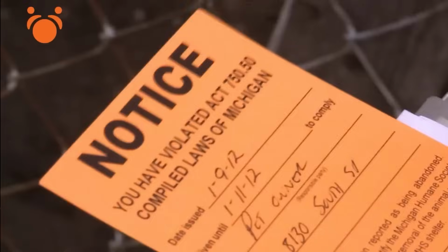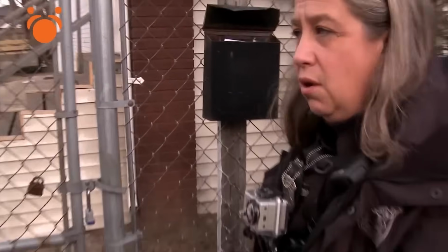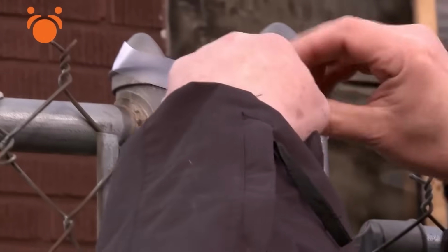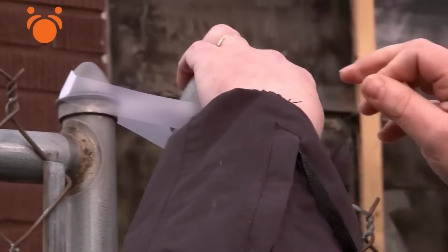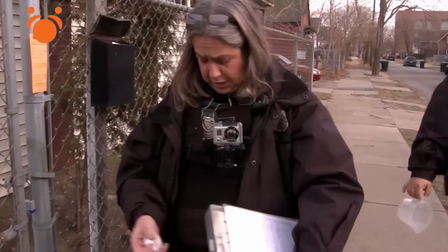That's it. It's a notice that we've had a report that these dogs are abandoned, and it's part of the process that we're going to go through to make a determination about the status of the dogs here. We want to see if anybody's going in and out of this location. One of the ways to show that an animal has been abandoned is to show that nobody's coming and going. If the tape is broken, then somebody's been in here and done something. It's not automatically abandoned.